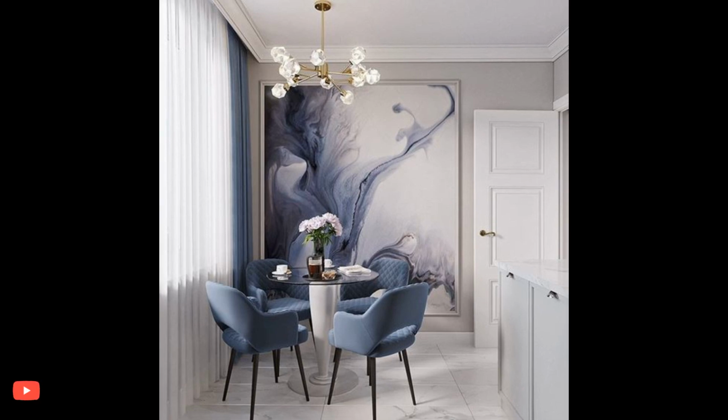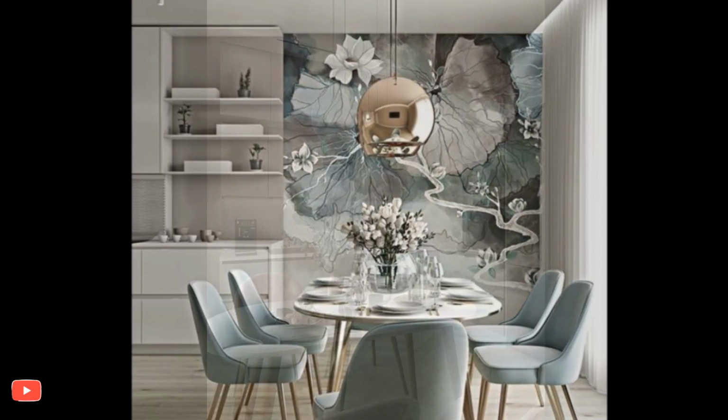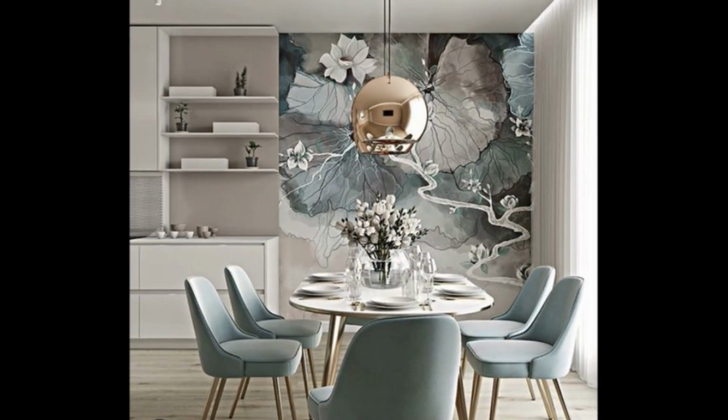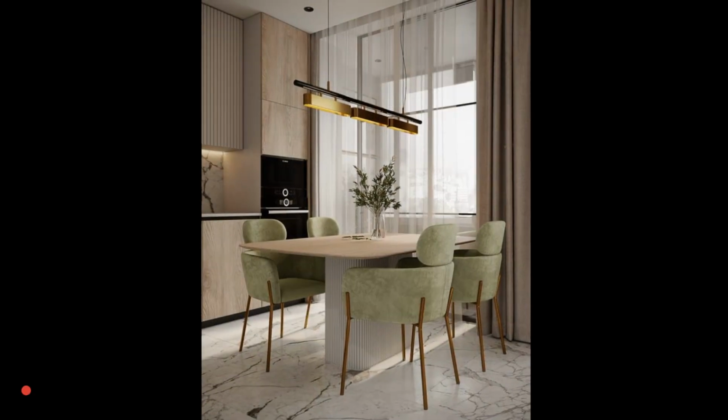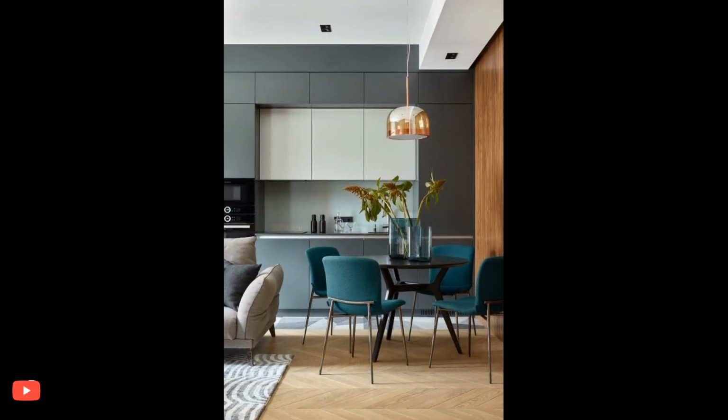In conclusion, modern interior dining table and chairs set design ideas offer an array of possibilities to create a chic and functional dining space that resonates with contemporary sensibilities. By combining clean lines, versatile materials, and a focus on simplicity and comfort, these design ideas create a dining area that is not only visually appealing but also perfect for gathering, dining, and creating cherished memories with family and friends.